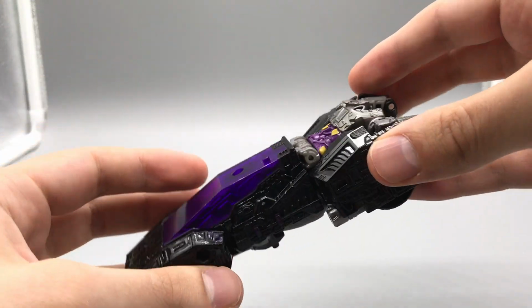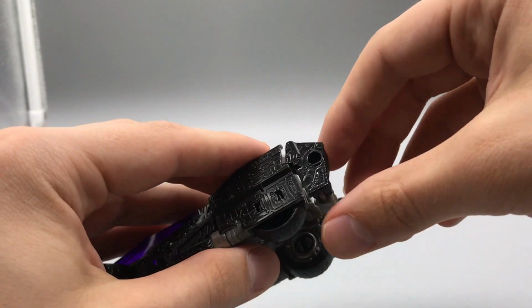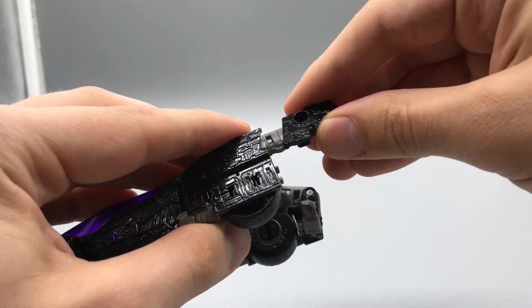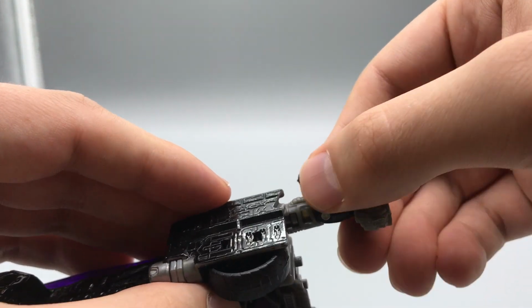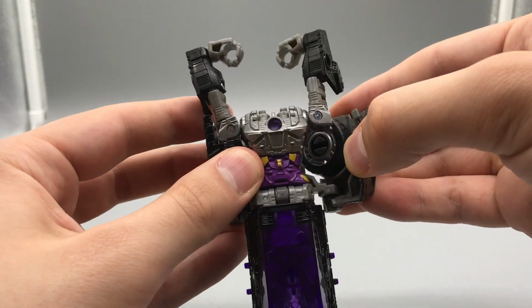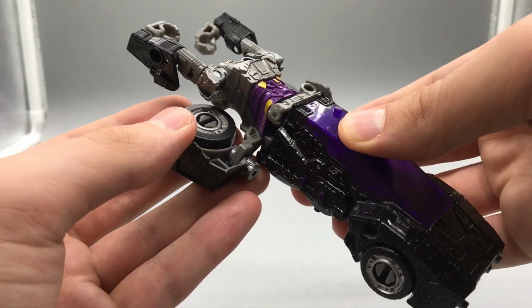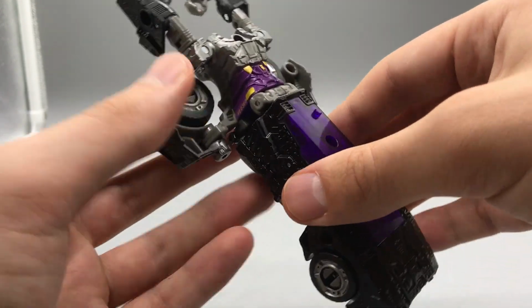So transformation wise, first things first, we're going to work on this back section here. We're going to untab the forearms from these bits right here. Those slots right there go into the gray nubs. Do that on that side like so. Then we can pull these sections out. Pull those out, and now we've freed up her waist, and these will hang there for a bit.